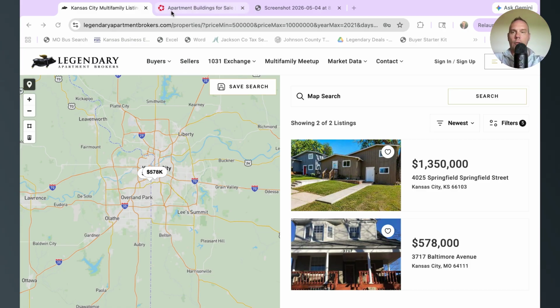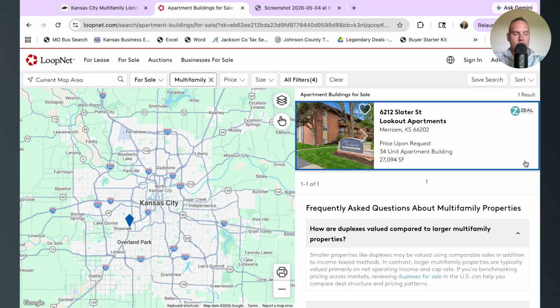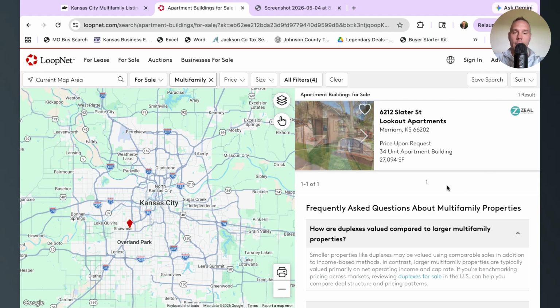All right, so let's hop on over to LoopNet. Talk about that for a second. We have 45 properties, multifamily properties that are out there and listed on LoopNet. 39 are available, which means 6 are marked as under contract. A little bit different rules here on LoopNet. There is one new listing out here. I'll cover that briefly here in a second.